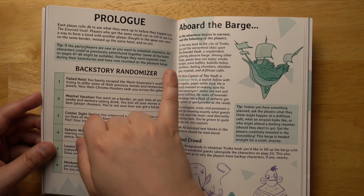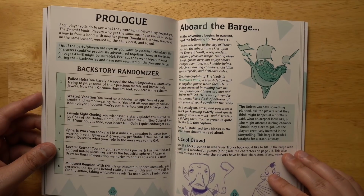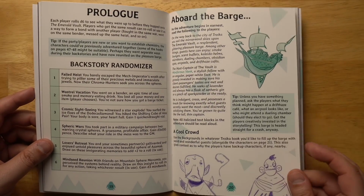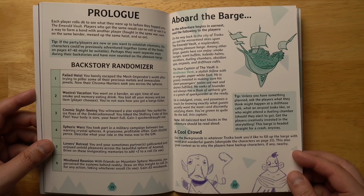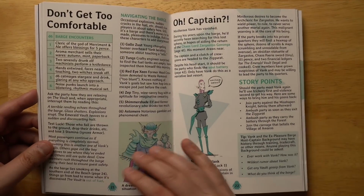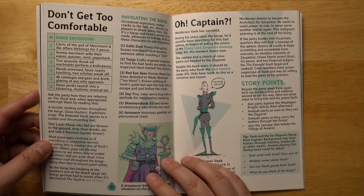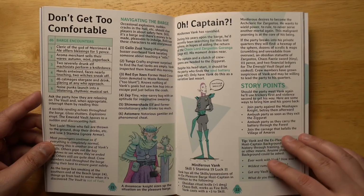At the start of the adventure, read the following to the players. Oh, three pages of boxed text. That is no good. I mean, I'm not going to go hunt you down if you use it, but it'd be nicer if you just had some good descriptions that you could riff off of. Don't get too comfortable. You're on the barge. Things go badly. Crashes, looks like. The captain disappears.